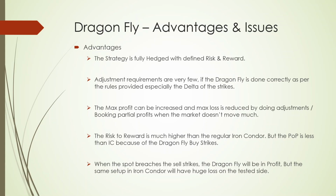Don't keep on changing like call condor or iron condor. Just do one adjustment. Even after that, if the market does not reverse and keeps on moving either up or down, simply close the whole strategy and come out. The view has failed. Okay. Because this strategy is for a non-directional view, meaning you think that the market will be just hovering around your sell strikes. If that view is failing, meaning either the market is shooting up or it is crashing, your view has failed.